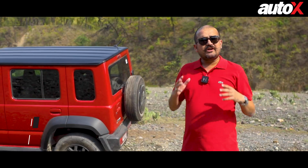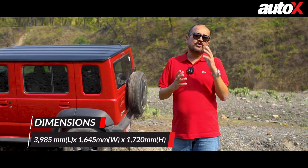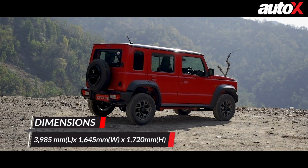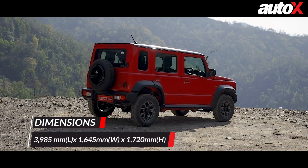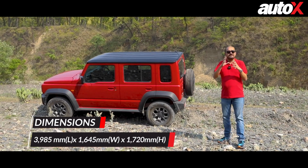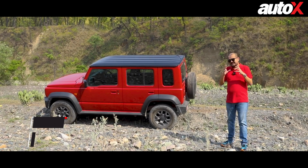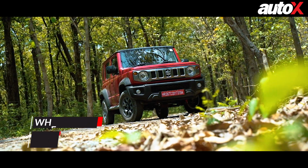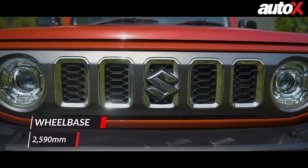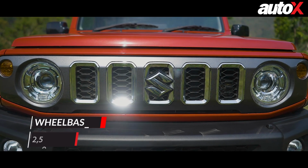But one thing though, a lot of people ask whether it looks as big as the Thar. No, it doesn't. Yes, they're the same length, but it's smaller, it's less in width. So yes, it has a very diminutive presence, but it does look really cool. I think it looks very utility-like, which is basically form follows function. So I think it looks absolutely fantastic.